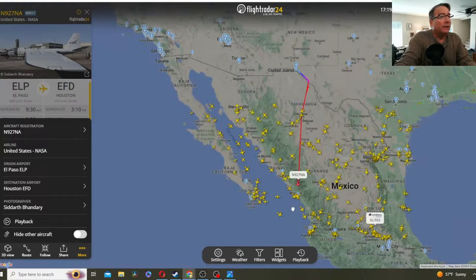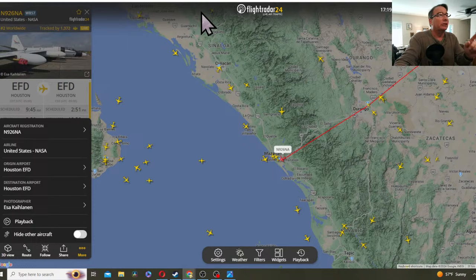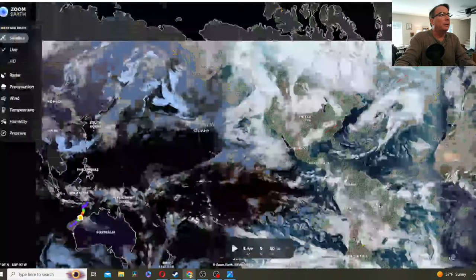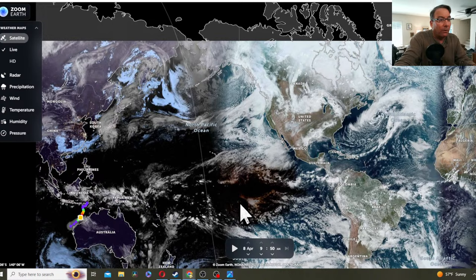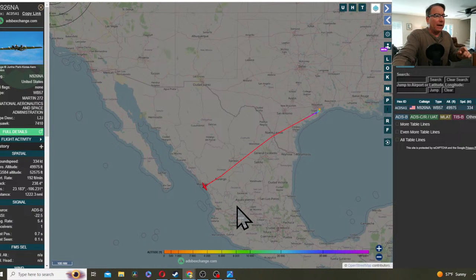WB-57, which took off, looks like, out of El Paso earlier today, and they are chasing the eclipse right down here to Mazatlan to get caught up with the eclipse that we just saw beginning to form here on Zoom Earth. So they're right down in here in Mazatlan, going to get right in the path of this total solar eclipse. And the plan for these WB-57 jets is they've got special cameras loaded up on the aircraft to do spectral imaging of the corona of the sun.